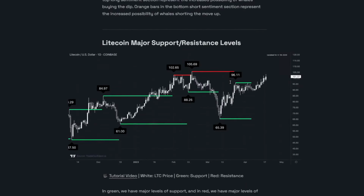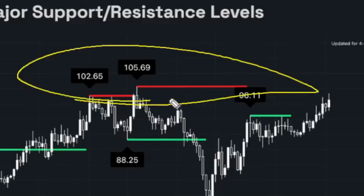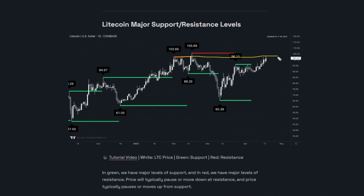Heading over to the Litecoin major support and resistance levels, we're seeing a lot of structural resistance in this area. The first one being $102.65, with the second one being $105.69. We still have yet to break that $102 level as of right now. However, I think if things continue bullish, we could break out to the upside.